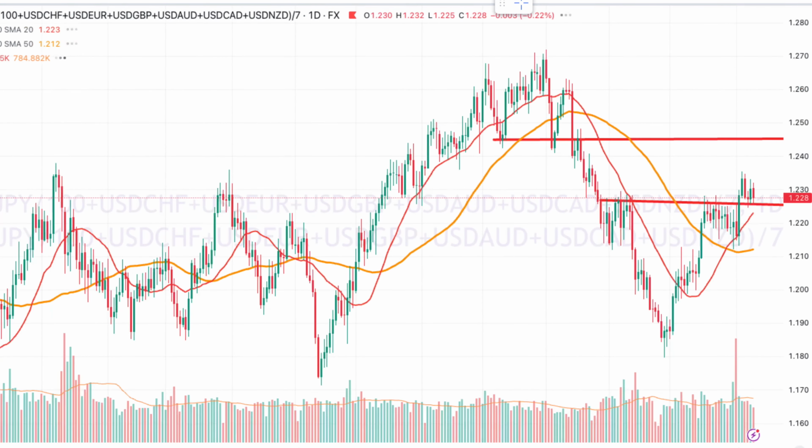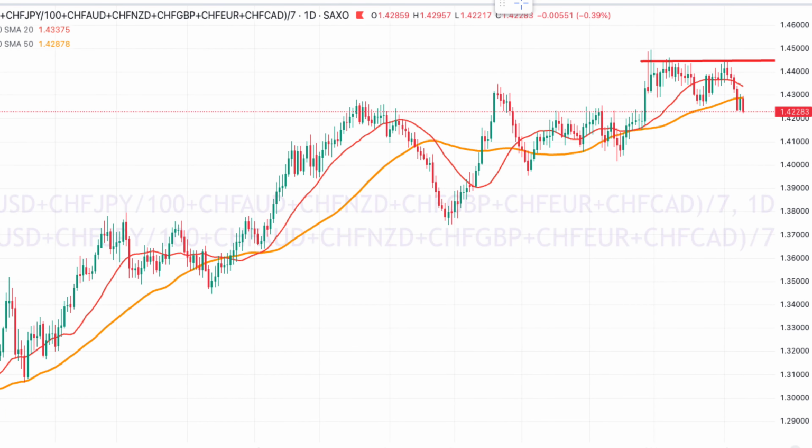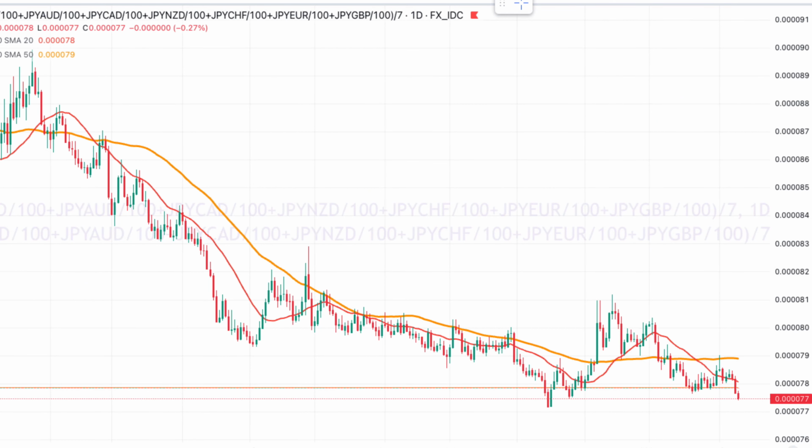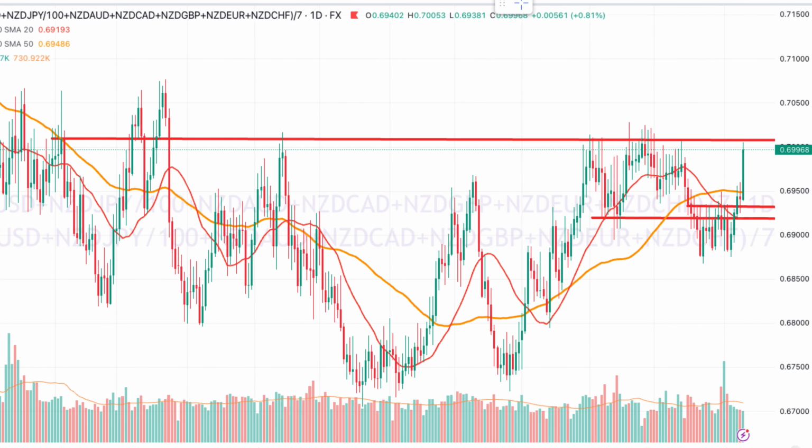Now, the same thing goes with the dollar. Be careful trying to short the dollar here because it's still above that prior resistance, which is now the support. So the things that look more clear to me are maybe more Swiss franc to the downside, and maybe yen to the downside. So what do you want to buy? That's a big question. Well, outside of the Kiwi, what else do we want to buy?